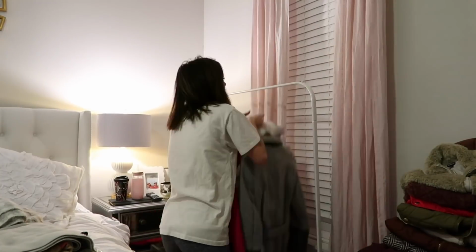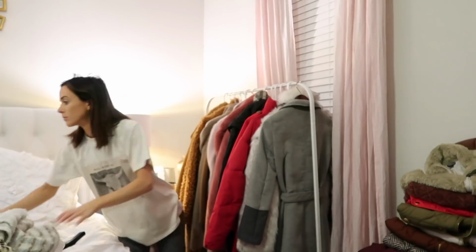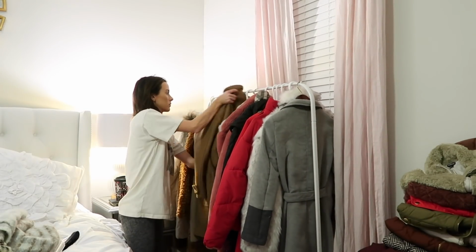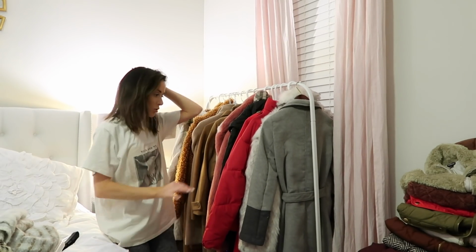I need to go through that. And yeah, I need to be smart with my time, and I want to bring you guys along as much as possible, but I also kind of have to allow myself to be freed up to get things done a little bit quicker. So let's go through my coats. All right, this is the first half, and then we'll go through the rest.